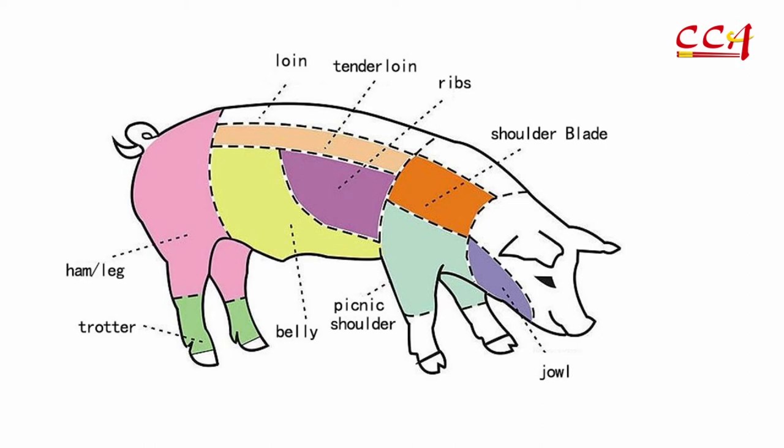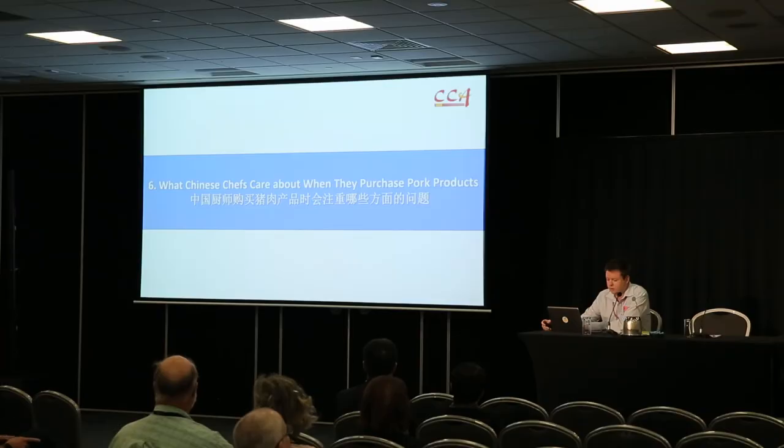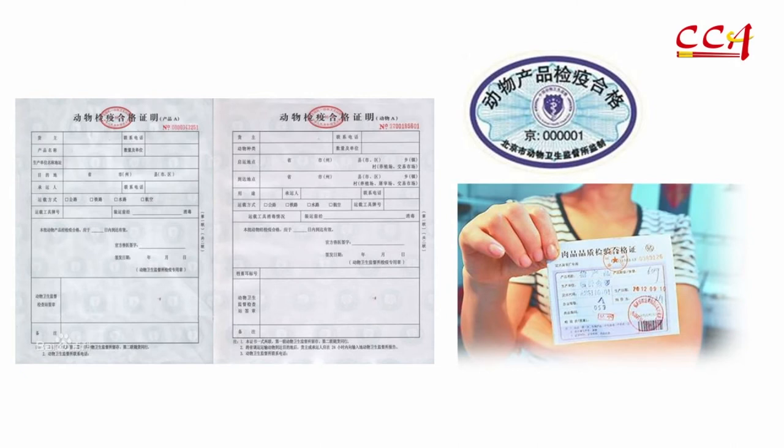And so the sixth topic is, what do Chinese chefs look for when they buy pork? When Chinese chefs buy pork, they first request two certificates. The Animal Products Quarantine Certificate, which is issued by the Animal Epidemic Prevention Agency, and the Meat Quality Inspection Certificate, which is issued by the Live Pig Designated Slaughter Plants.